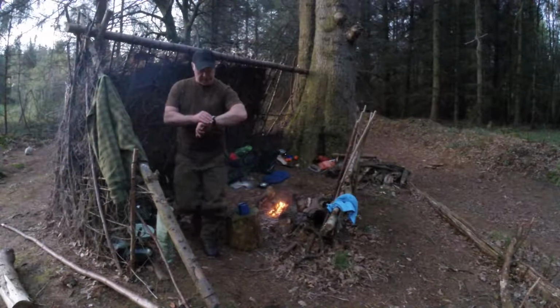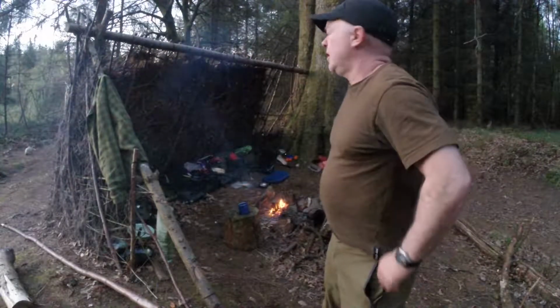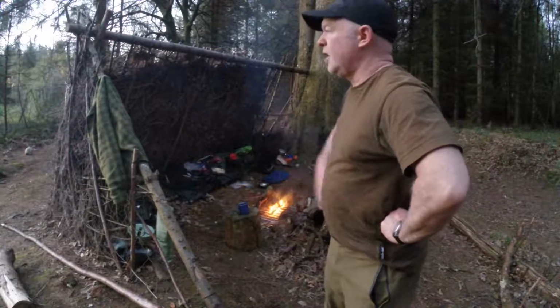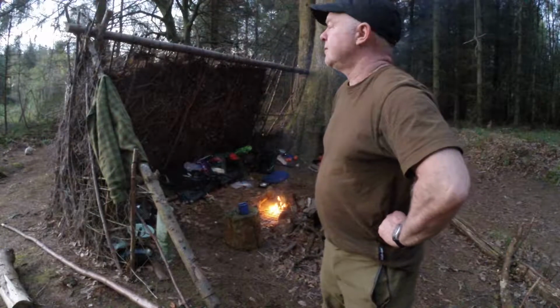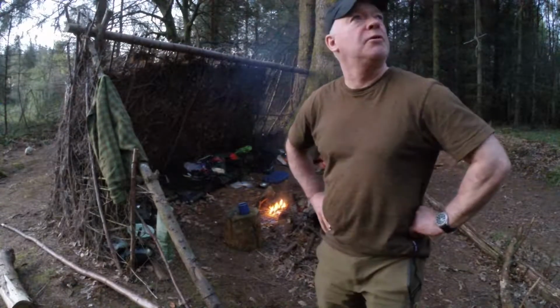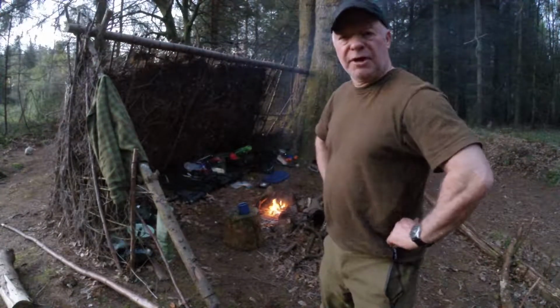So guys, oh crikey, it's 10 to 9. Not much light around. So I'm just brewing up some water, having a cup of tea, then I'm going to bring all my stuff over and set up and sleep under the shelter tonight. So hopefully it doesn't rain too much. Don't mind a little bit. Hopefully the resident owls don't appear and keep me awake all night. But yeah, I'll catch up with you in the morning. Good night.